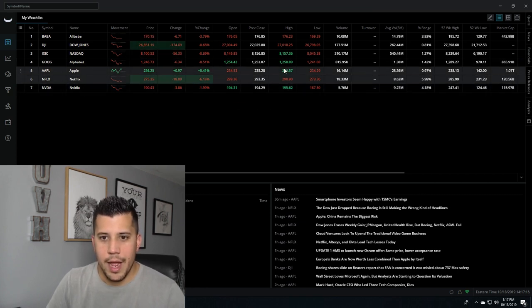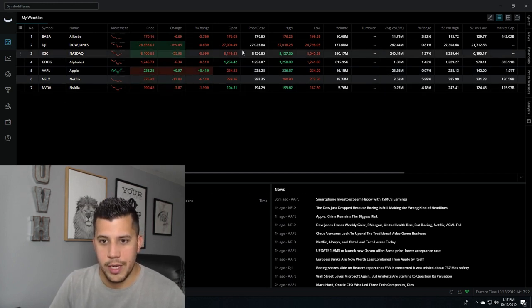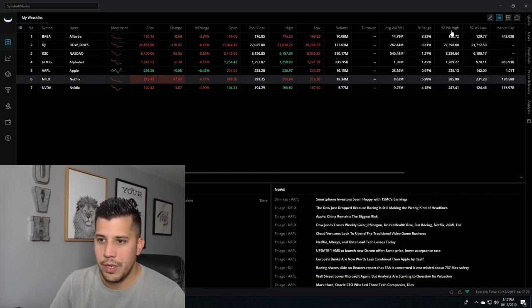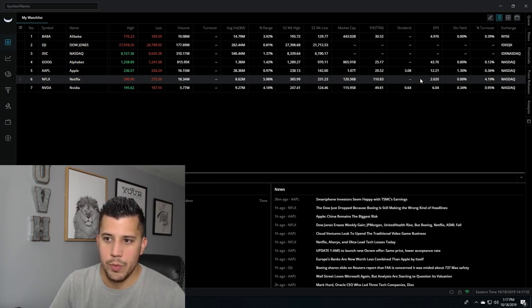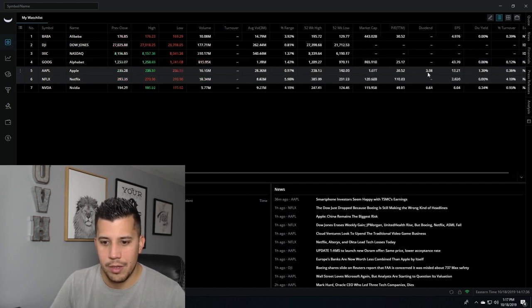Now, already you can see that it gives you a lot of information about the stock right from first glance. It gives you the volume on the day, the average volume over the last 3 months, 52-week high, 52-week low, what the market cap is, which is all good stuff. It keeps going as well. If you're interested, I'm not going to cover all this stuff. You guys can download it as well.